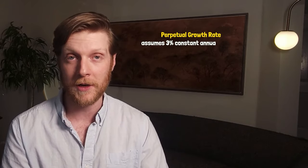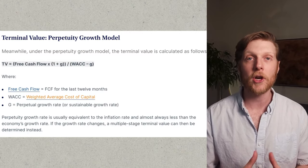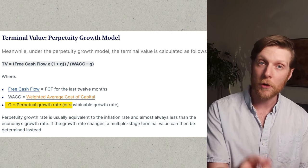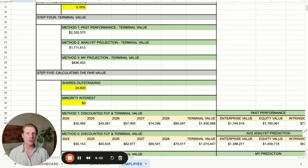So from 6 years and on, we're just going to go with the terminal value, which assumes constant inflation at 3%. That's our perpetual growth rate. It also assumes the constant discount rate into perpetuity. If that's the case, then this terminal value would be the sum of all of those cash flows from year six to year infinity. The spreadsheet automatically calculates the terminal value if the next 5 years of free cash flow are entered, the perpetual growth rate is in there, and the discount rate is in there. So let's go to the spreadsheet and see how this terminal value is actually calculated in step four.